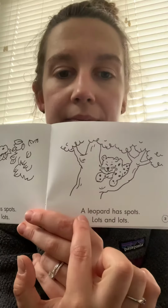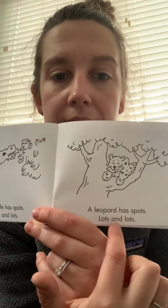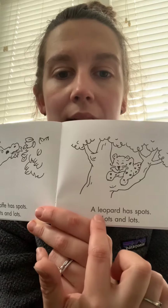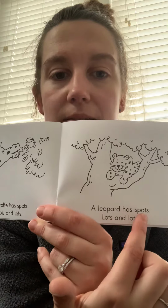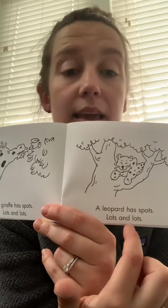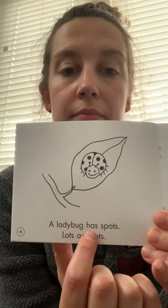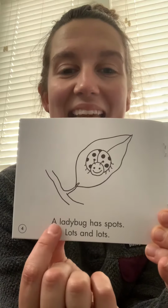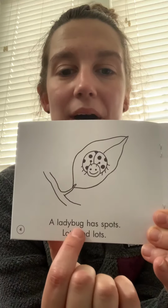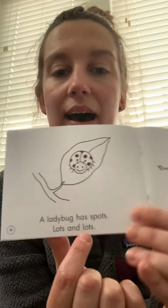Your turn to read. A leopard has spots. Lots and lots. A ladybug has spots. Lots and lots.